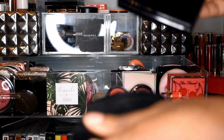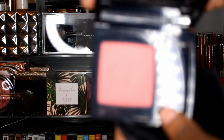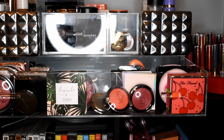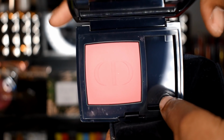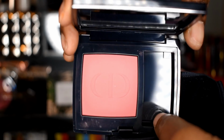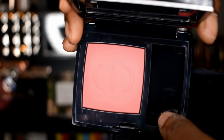Next we got a bougie blush from Dior. I did talk about this in one of my must-have, must-gags, and this is the Dior blush in Poison Matte. It's like a dark purple blush. My camera is not doing it justice. It's actually washing it out, but it's a really pretty blush. Very nice formula, and if you're in the market for spending some money on some blush, I would recommend this formula.